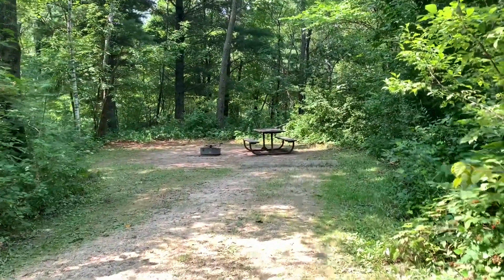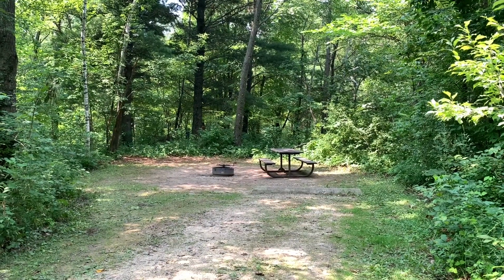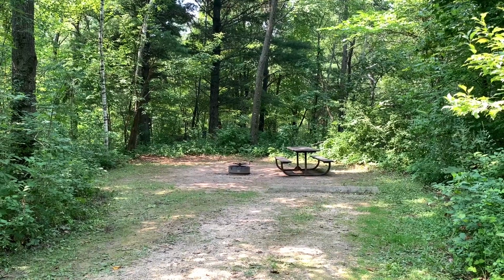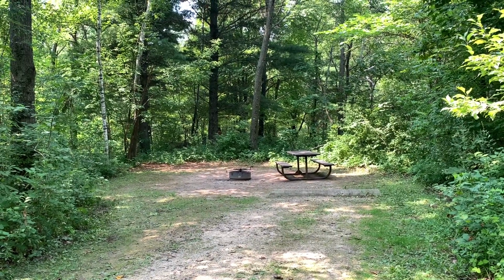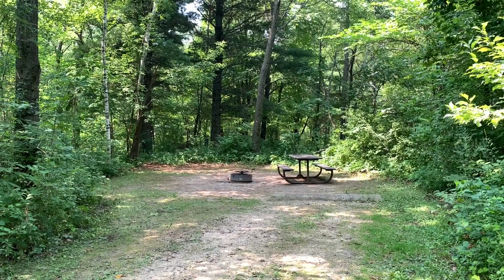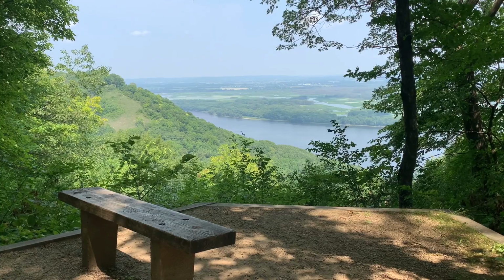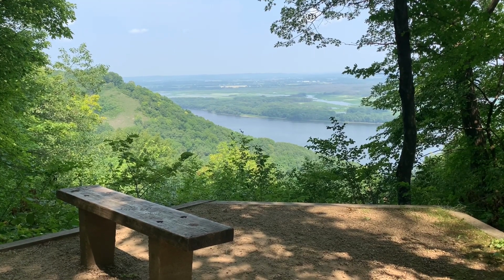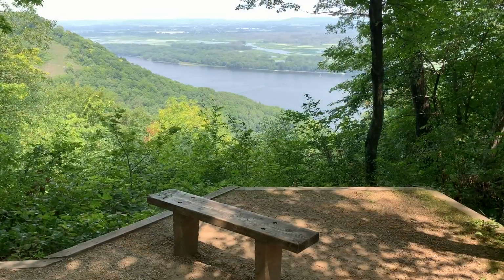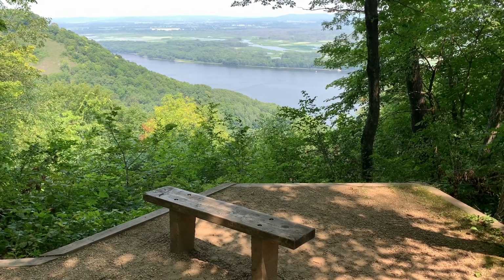If you have a smaller camping configuration, pop-up camper, truck camper, something like that, small Airstream, that's what this campground is more suited for. I showed you the few sites that you can get a larger rig in. On our way to the campground, we found another nice lookout. It's right on the campground road. It's worth noting that we did not find a dump station in this state park.